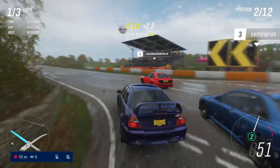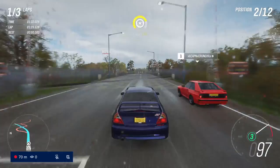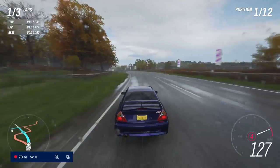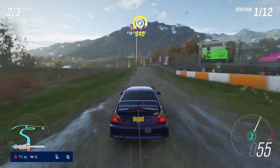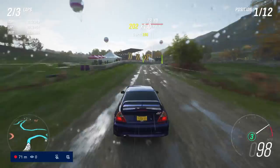Alright, give me that first place. Give me that. Oh, it's a battle. Oh, I got the longer gears, baby. I got the longer gears. Can't touch this. Get out of here. I'm gonna take first place. Look at that braking ability. Those are some impressive brakes in the rain. Now I can drive with confidence that I'm in first.